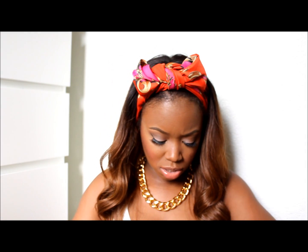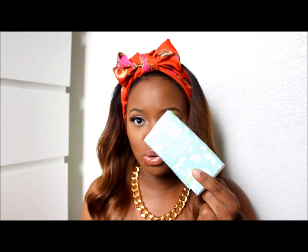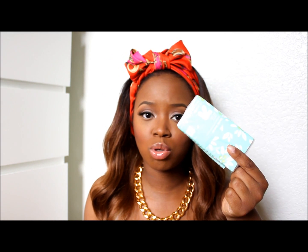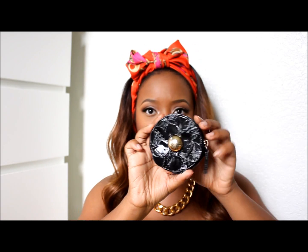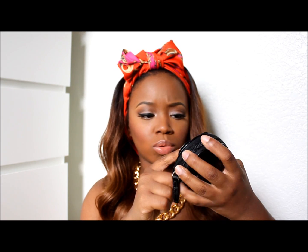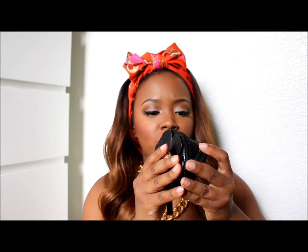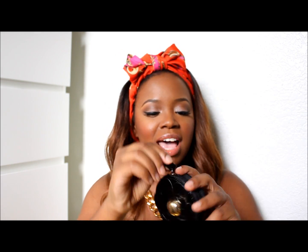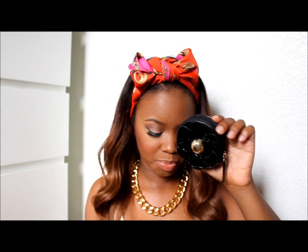What else? I have some tissues in here. You never know when you need some tissues, or if you walk into that bathroom stall and they don't have any toilet tissue in there, this will help you out. I have a little coin purse, and it's a flower, and it has a little gold thing on there. So you put your change in here, but I don't have any change. It's cute. It's not big or anything. It's nice and compact.